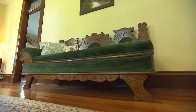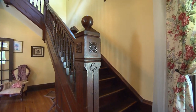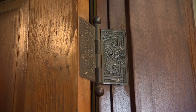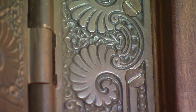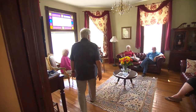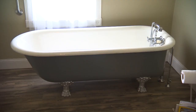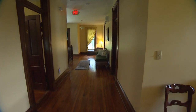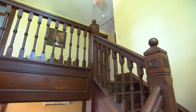And many of those historic extras remain intact and contribute to the inn's modern-day guest experience. Pretty much everything in the house, floors, woodwork, hinges, knobs, as Sharon says, all original. If you look closely, even the hinges on the doors are very ornate with stamped designs in them. The home's original pocket doors close off the parlor, a favorite room in the house. The bedrooms are also furnished in a way that reflects the home's overall ambiance, including the vintage clawfoot bathtubs. The hallways are spacious. After all, they did once accommodate a lot of children. And the stairways bring you to that bygone era with each and every step.